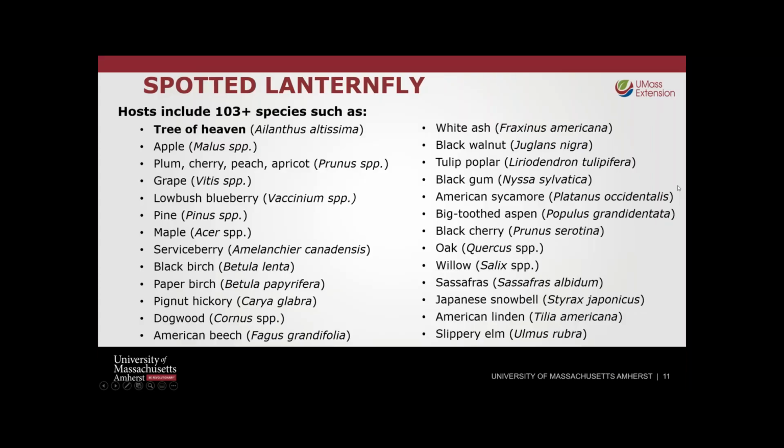So here we go. This is my slide to tell you why we should care about the spotted lanternfly, and to explain why this insect is something that state, federal, university, and municipal partners are all concerned about moving into Massachusetts or new locations. The spotted lanternfly is known to have over 103 different host plants, and of course the tree of heaven, or Ailanthus altissima, is a favored host.